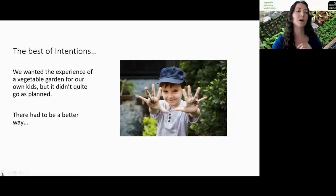Originally, my husband and I both grew up in a family where we were fortunate enough to have gardens growing up. We raided gardens at will, and it was awesome. We loved it, and we wanted the same experience for our own kids. So we dug out a chunk of our backyard and threw out a bunch of seeds and watered them. We didn't know what was a weed and what was a vegetable. We tried to pull what we could and did our best. At the end of the day, we ended up with a little more weeds than vegetables, and it wasn't quite what we had envisioned for our experience. So we decided, well, there's got to be a better way. So we went hunting.